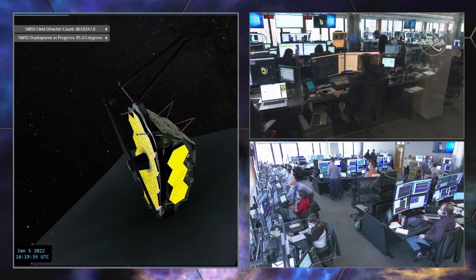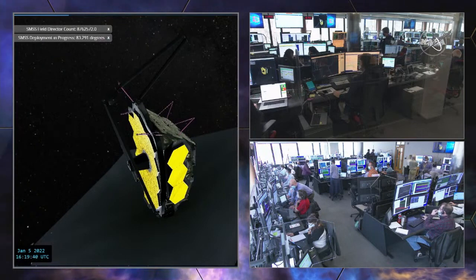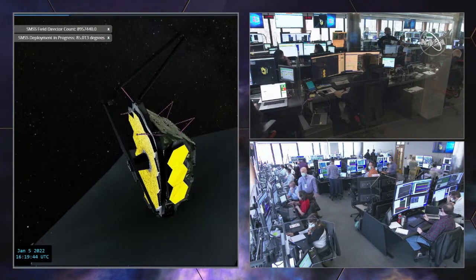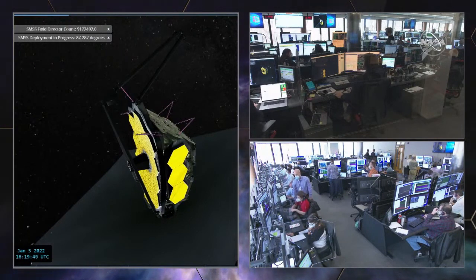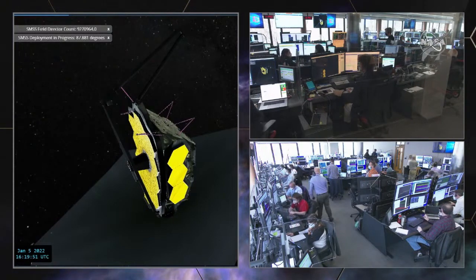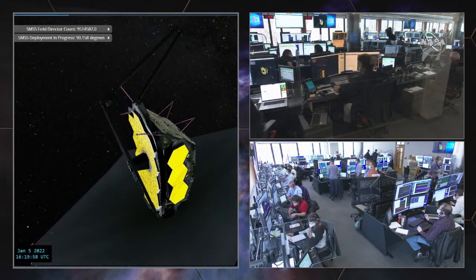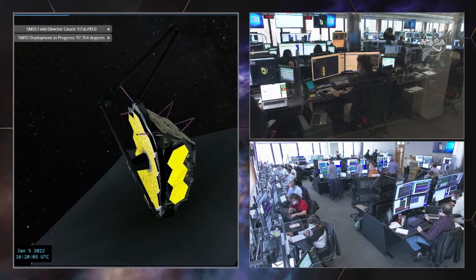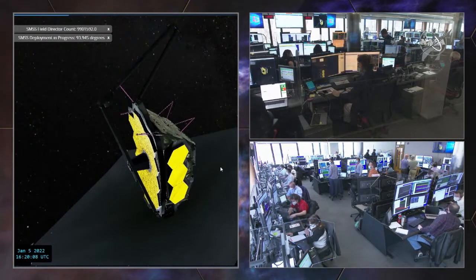We have a photograph on the screen of our mission operation manager, Carl Starr. He's up in the top camera shot. As you can see, it's a bright sunny day in Baltimore, which makes it a little hard to see people in the room, in the flight control room in the top box there. But it's great to have good weather while we're doing this. Carl Starr is, you'll hear the acronym, the MOM, the Mission Operations Manager.